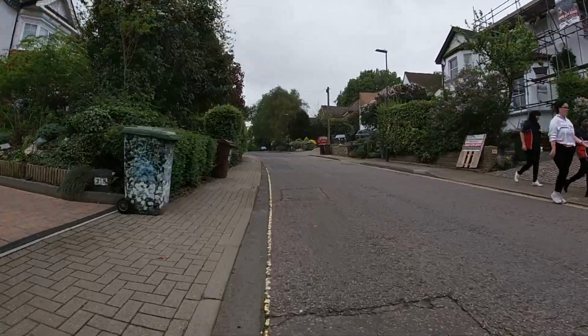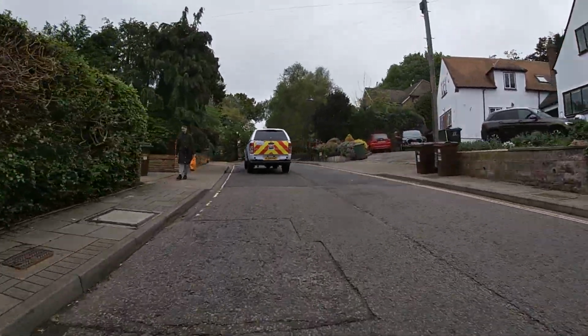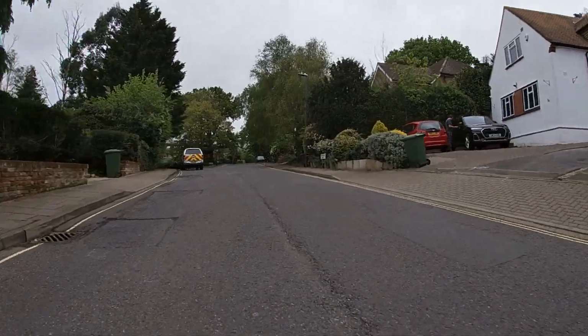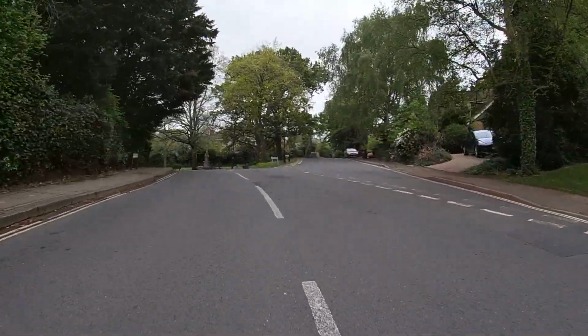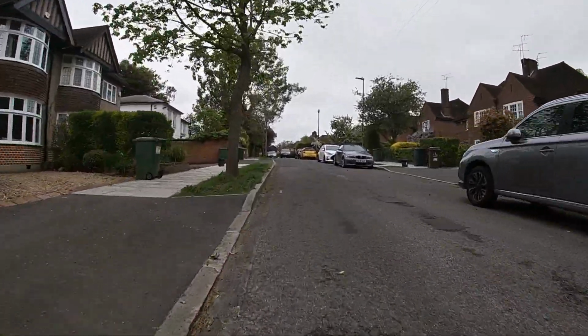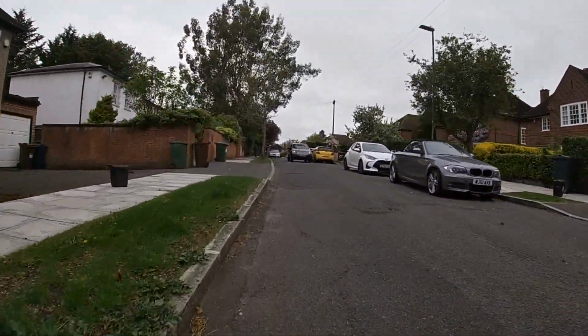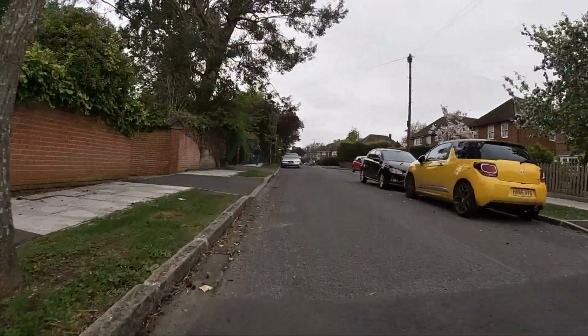I can't believe how many clips there are of drivers getting close to me. There's another one. Are bikes invisible? I don't know. I mean, this guy could have just slowed down and waited for me, but decides to go anyway, and could have made things a bit safer for me.